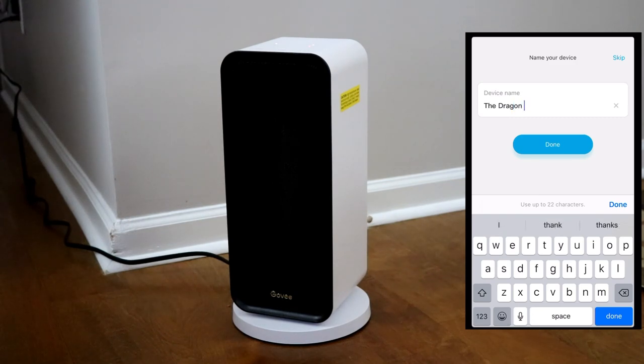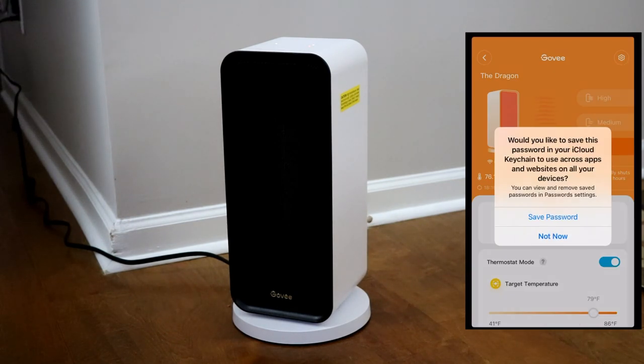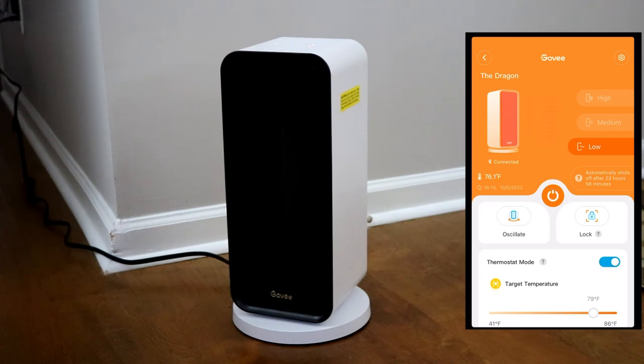All right, once we get that done, now our device is connected to the app. And it also, if I'm not mistaken, yes, it's also connected to Alexa, so it automatically popped up on my cell phone screen showing it is connected. So now let's play with it a little bit. All right, you can turn it off and on.